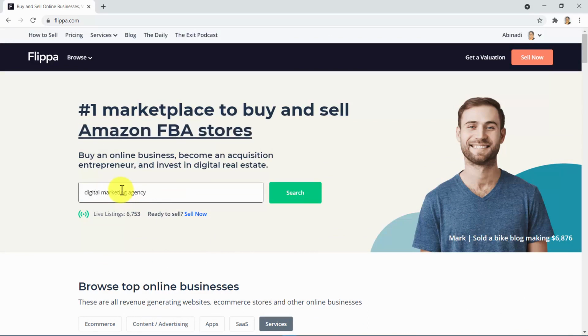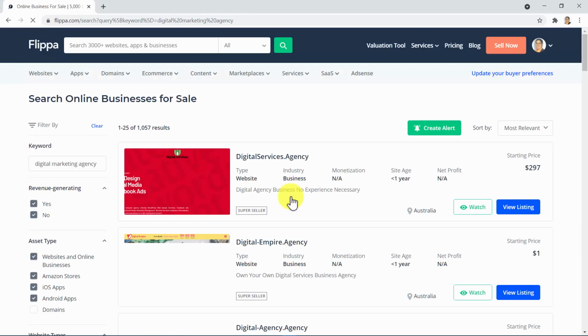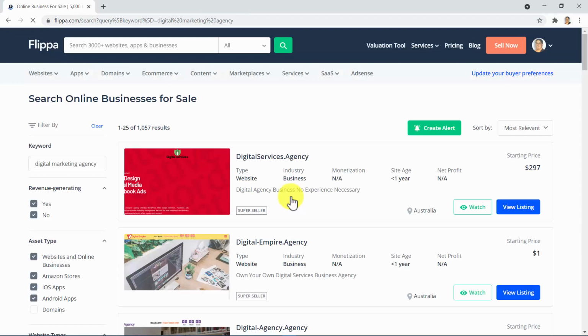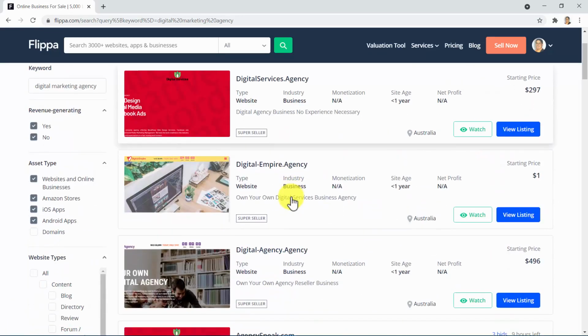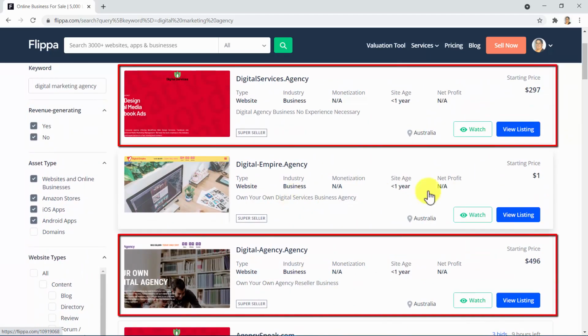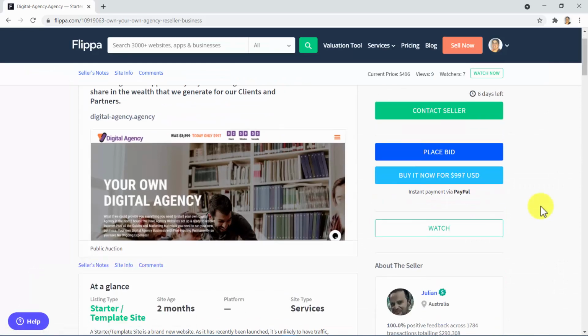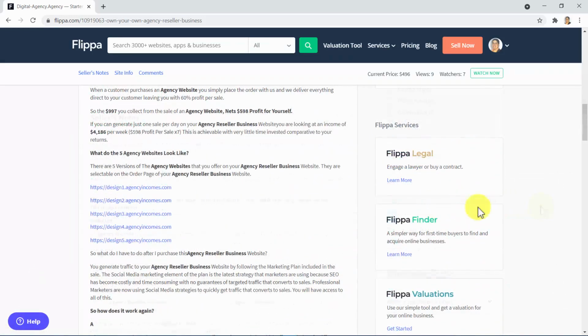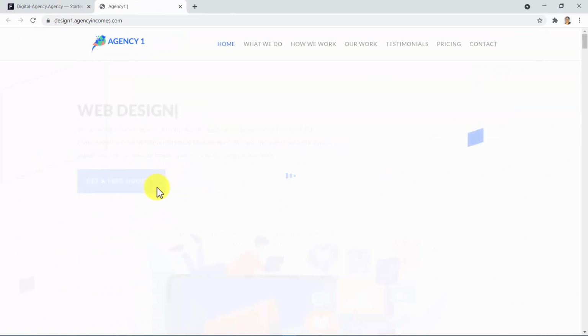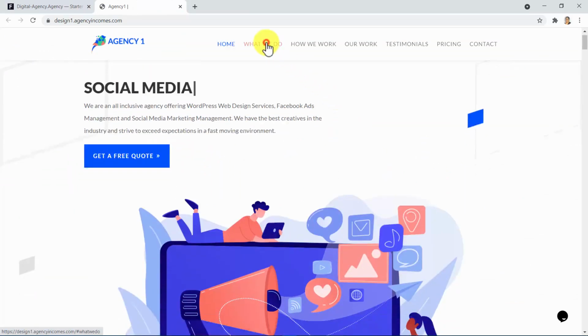Flippa.com is the #1 marketplace to buy online businesses, become an acquisition entrepreneur, and invest in digital real estate. Look at the types of digital marketing agency websites you will be able to create with Elevate with just a few clicks of your mouse, and we will even coach you how to do it. Just take a look at these 2 super sellers, how they are selling these types of websites for a few $100s. And if we take a look at this website right here, selling for almost $500, you can take a look at its design, and let me tell you guys, Elevate can install this kind of site for you in a few simple steps. You will see.